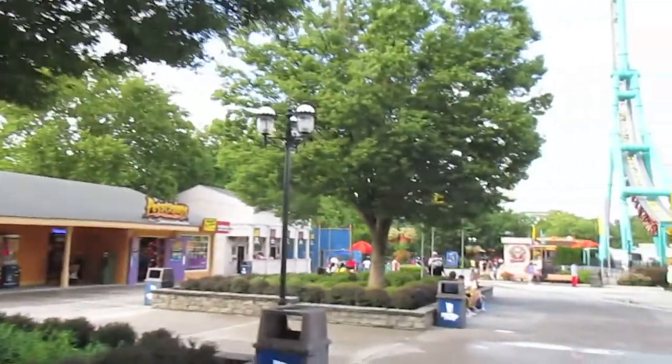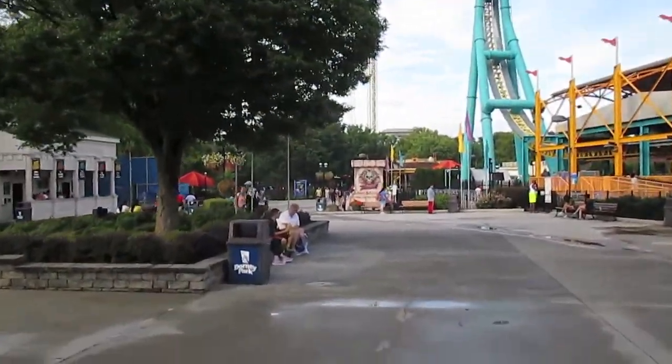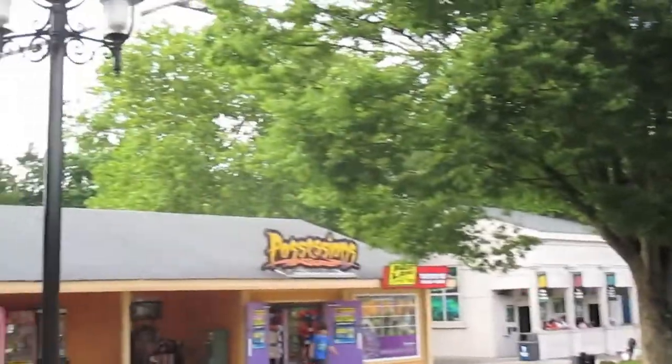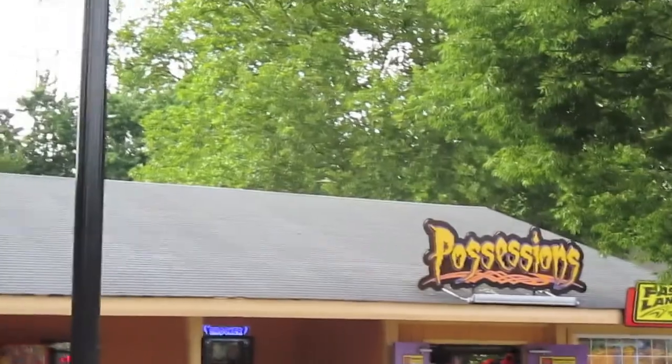This ride is called Possessed, and as I pointed out in the last video, there's a really excellent gift shop across the way, not for what it has within it, but because of what it's called. Possessions.